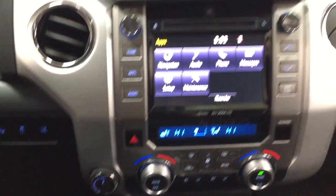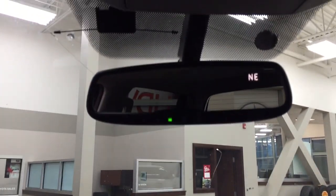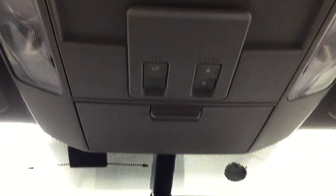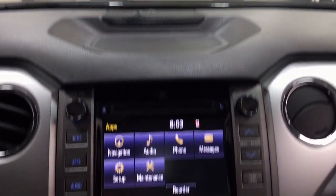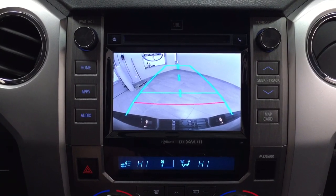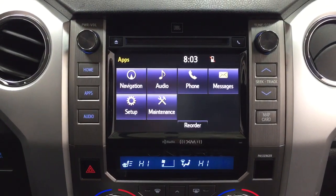And then if you take a closer look at the top here, you have the auto dimming rear view mirror with the integrated garage door opener controls and digital compass, open and close and tilt up and down feature for the power moonroof, sunglass case holder, and then taking a look at the backup camera, as you can see, you have those nice guiding lines and they're making things much easier for you when you back into a stall.